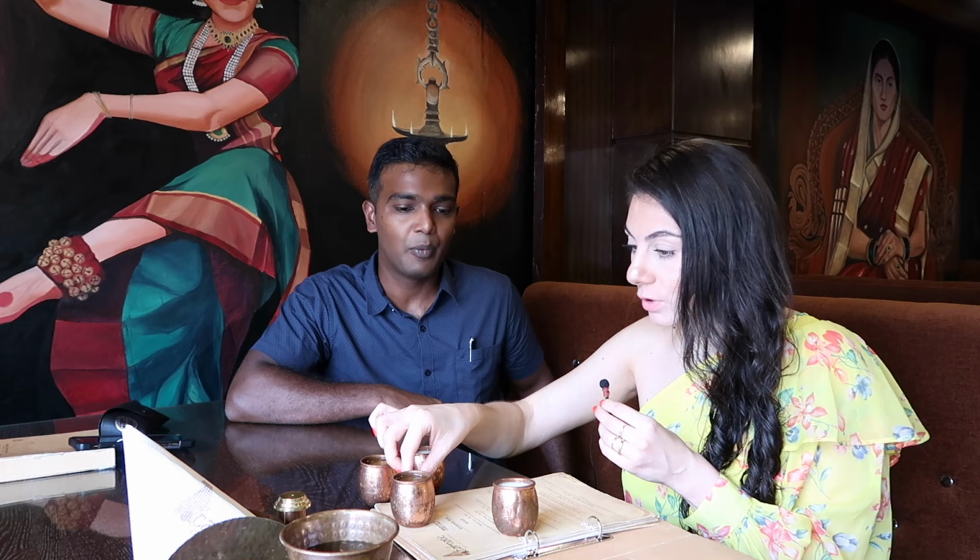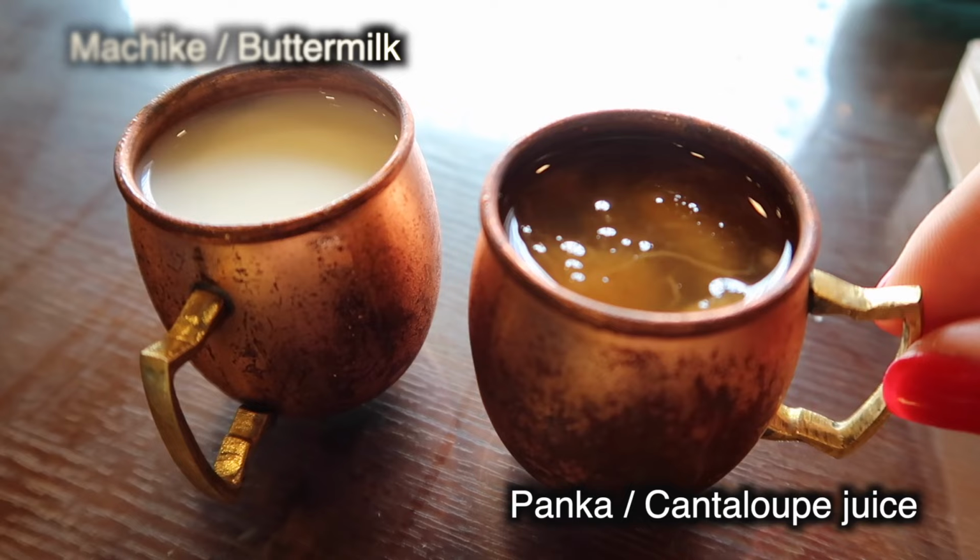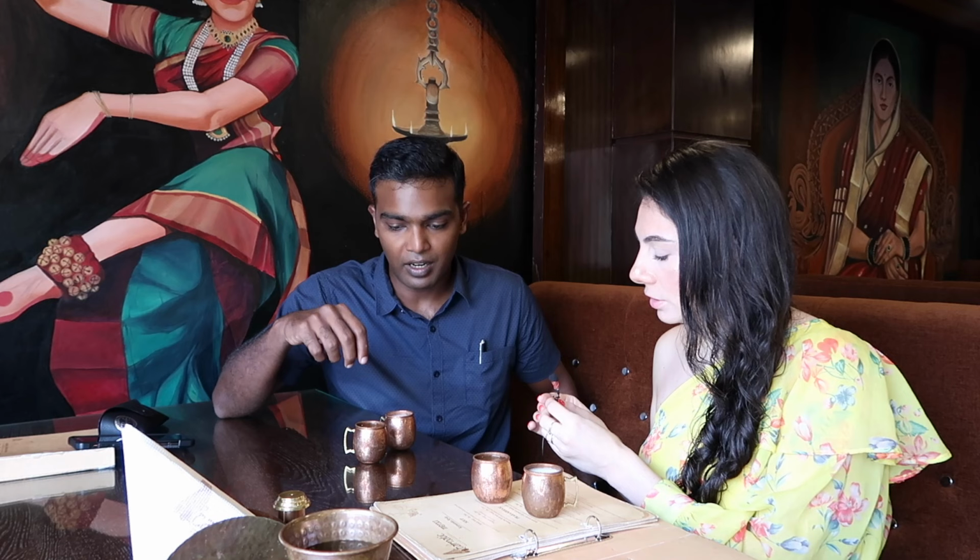What is this? They've given us two welcome drinks. What you have here is majige, which is buttermilk, and panka, which is cantaloupe juice mixed with some jaggery. Majige is the Kannada word for buttermilk. Which one should we start out with? Is there an order? Not necessarily, but I'd suggest you go for the panka first.